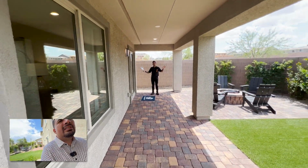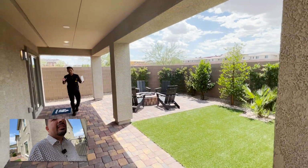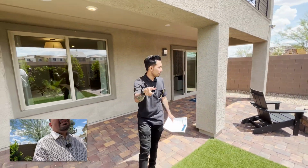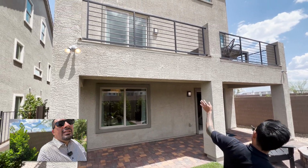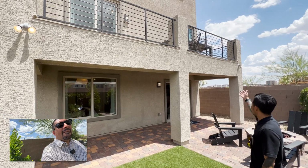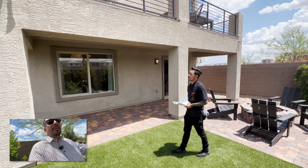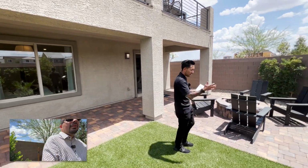But the cool thing is, if you decide that you guys want to do this covered patio upgrade, you will get the pavers from end to end, but you get a balcony above. So as he walks back right there, you're gonna see that you have a pretty large balcony right above with those nice framing bars and with the stucco finish. But I mean, this is a large home, guys. So if I want the patio, I have to get the balcony, right? Correct. And then right here, obviously you have your artificial grass.